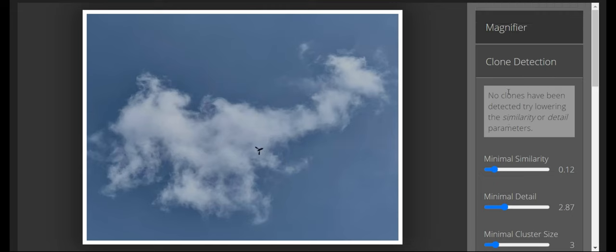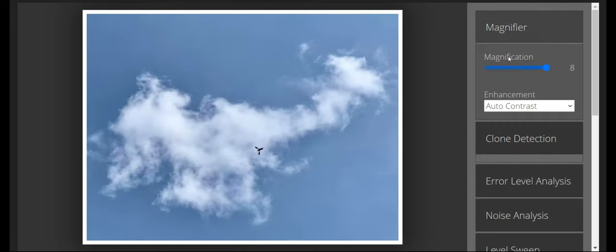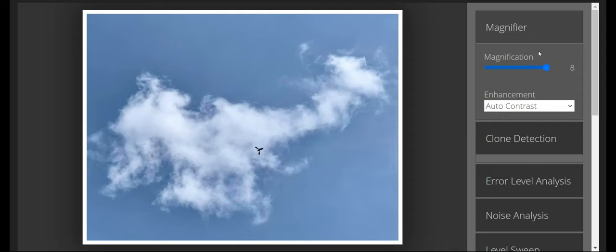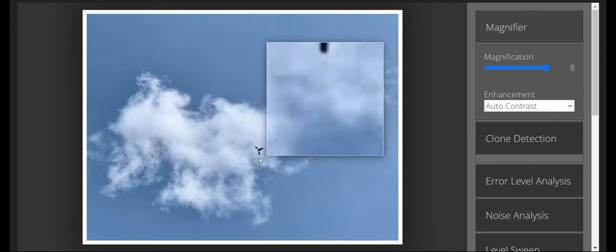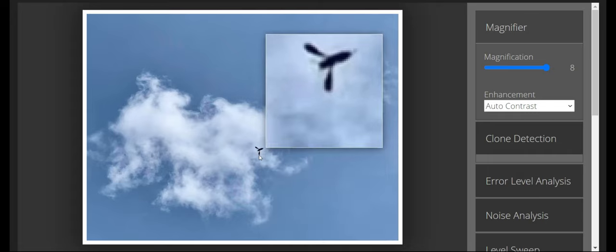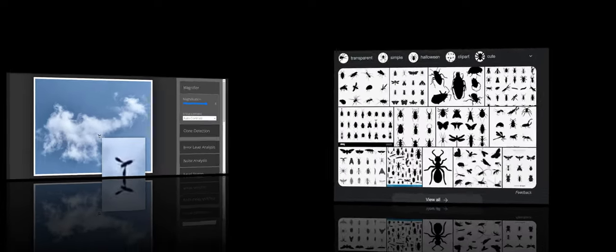Hey guys, the first thing I'm gonna do on here, I'm gonna go to the magnifier. I don't usually show this, but I'm gonna show it to you. It just magnifies it up to 8 times. And this is already like 3K. So you can see clearly, you can't get any closer, but you can see it. This is the original picture.